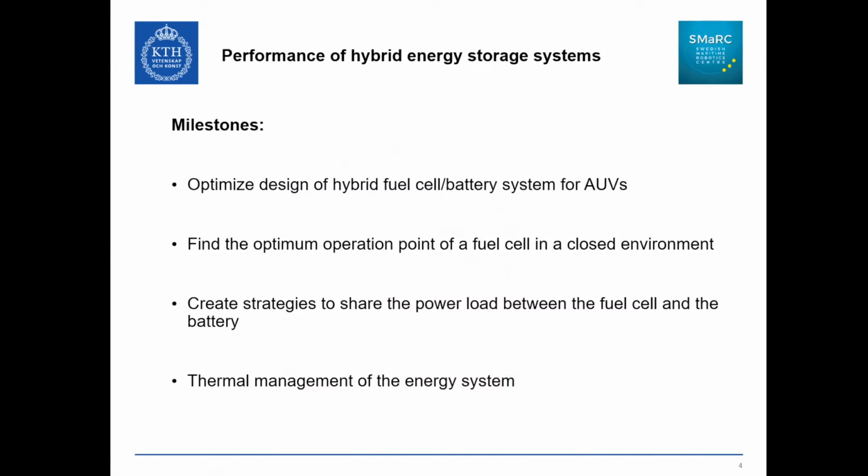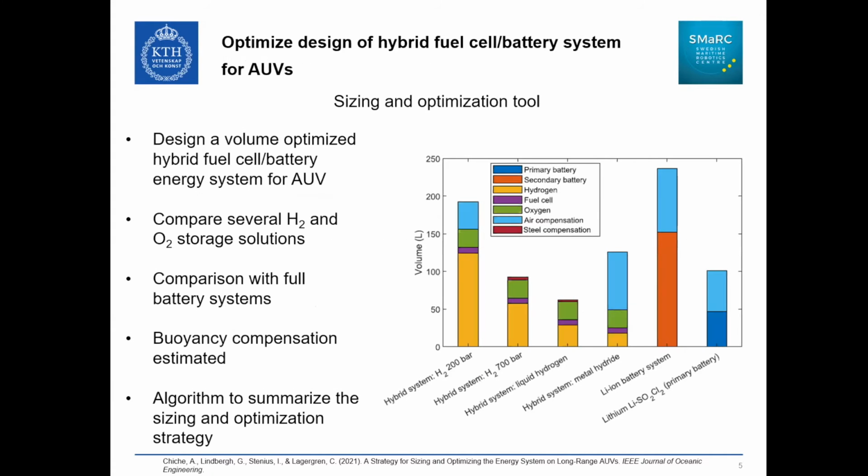That's the general overview. Some milestones were to optimize the design of hybrid systems, find good operating conditions for a fuel cell in a closed environment, and find a strategy to share the power load between the fuel cell and the battery efficiently. Thermal management of such a system was also a question that was raised, and we tried to answer those questions. The first step was to find the optimal combination of fuel cell power and battery energy content.